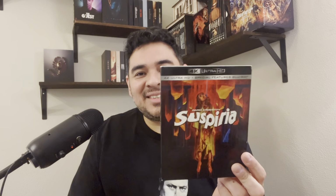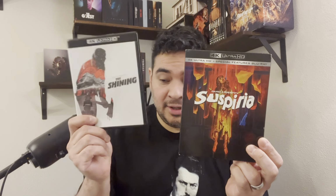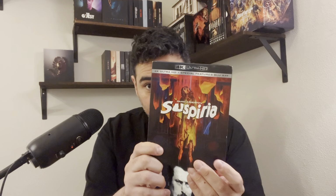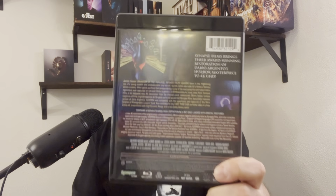This is so weird. Anyway, this 4K transfer is, as I just went over with The Shining, my favorite. This is like 1A, 1B. The colors are so vibrant. Oh my god. It looks so good. I can't state it enough of how beautiful this movie looks in 4K.